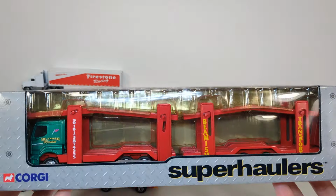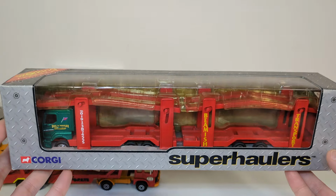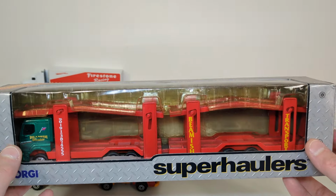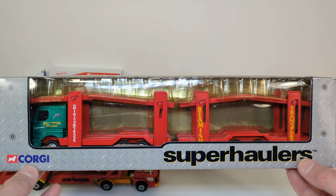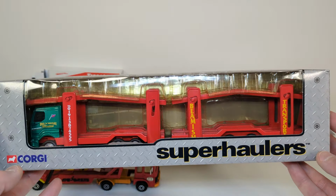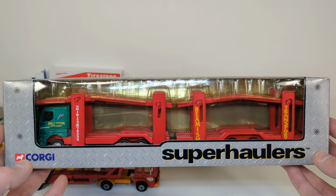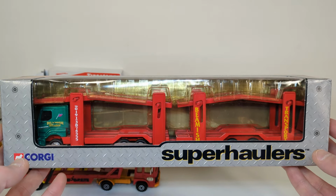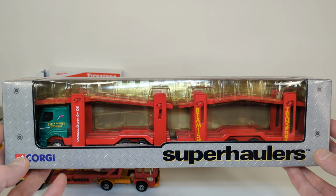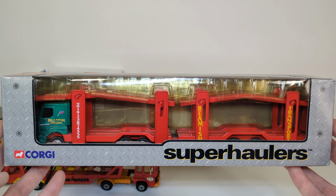I was totally surprised to find this. I have been after this Corgi Super Haulers two-story transporter for a long time, not this particular livery, but this type. Years ago, I found one on German Amazon for sale. They were asking 21 euro for it. Didn't want to pay that because I didn't know how big it was, if it was all plastic or not. I just had no idea.